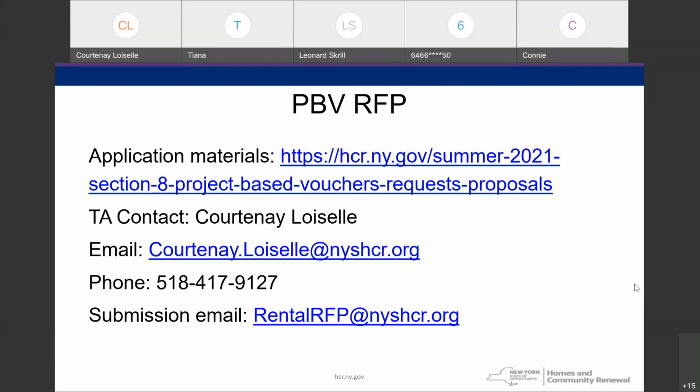So you just closed, so you're going to do construction on the building? Rehab, yes. All right, have you started construction yet? They're mobilizing. The notice to proceed has been issued. There are supply chain issues, but construction has not started on the specific building that we're considering PBVs for.